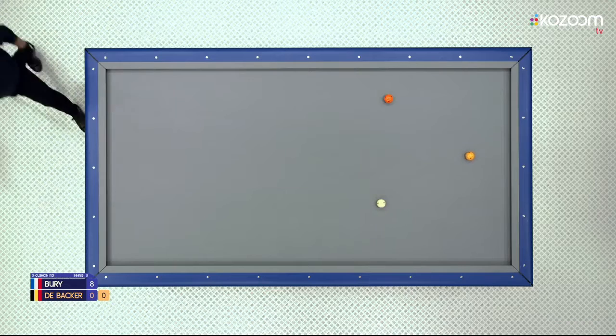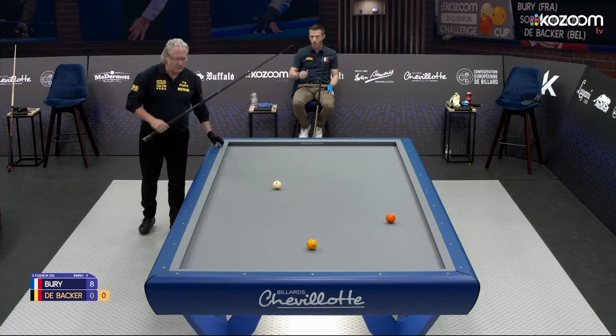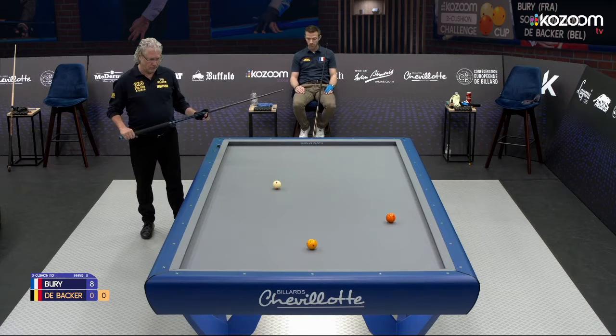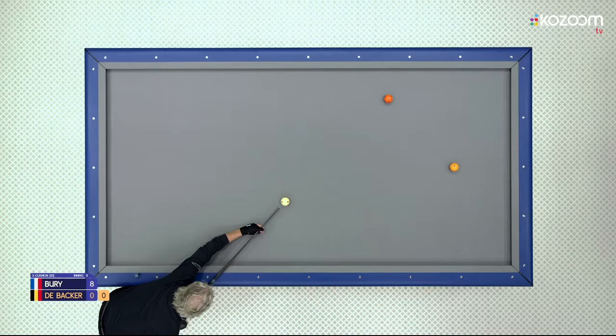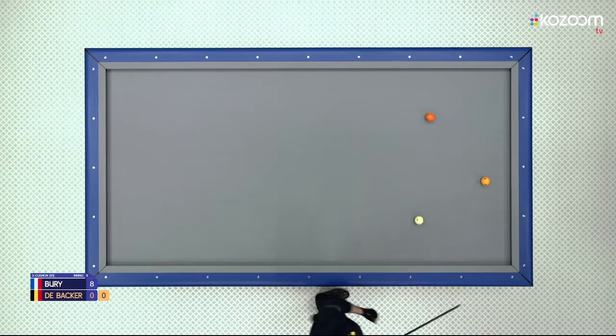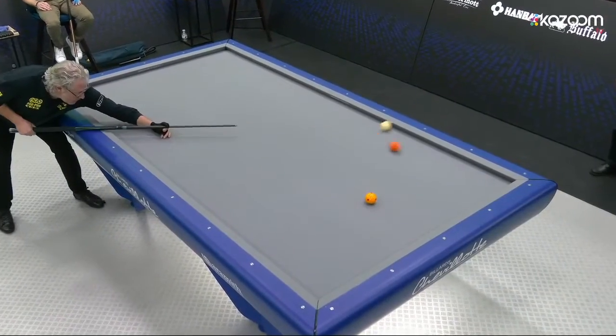Bury plays something that looked like a safety shot. It's not really difficult, this one, for Peter, but surely not easy. Cross table shot, three times long cushion. Very nice. And is this his last chance?